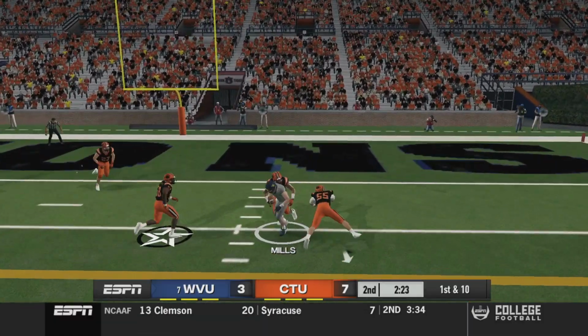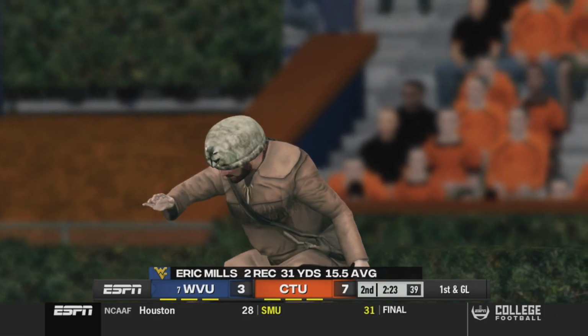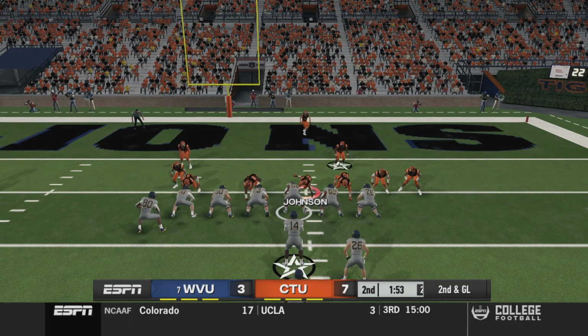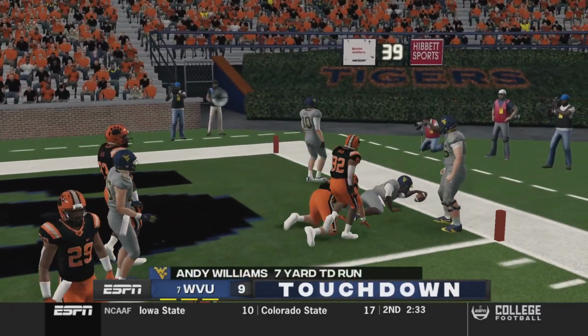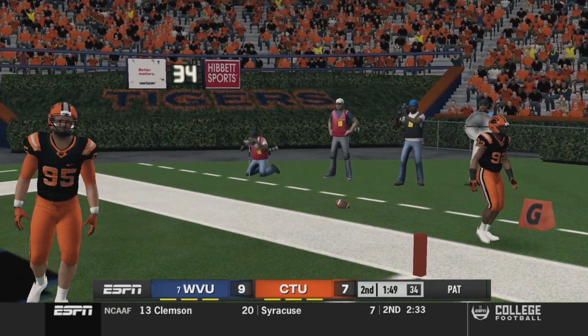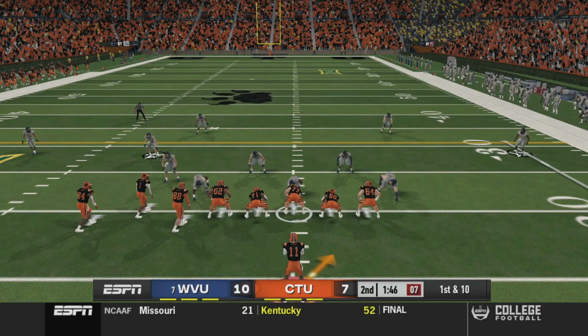Williams throwing across the middle. This is Mills again. Another first down toss for Williams to Mills, and it's going to be inside the 10 now. And now you got to figure they're going to give the ball to Presley. They don't, though. Williams keeps, runs to the right side, and stays on his feet. It's a touchdown for a gain of 7 yards. And West Virginia takes this lead with under 2 minutes to go.